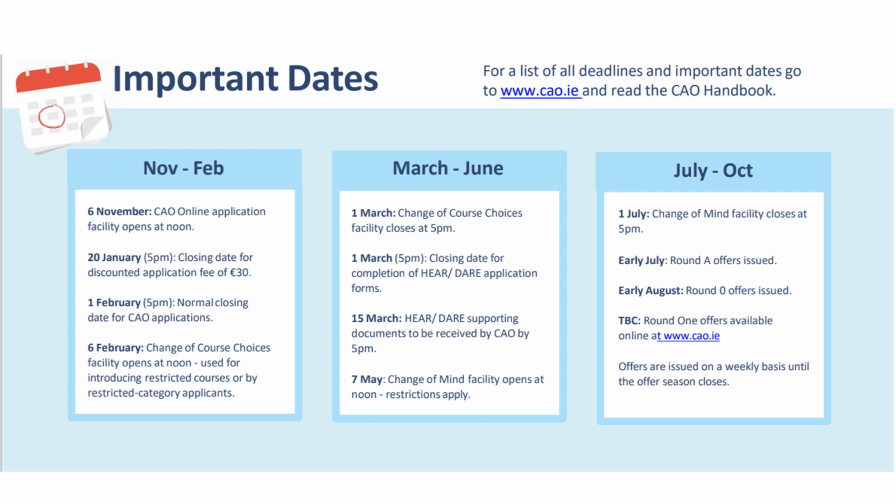I've included this slide because it just draws attention to the important dates for all CAO applicants. All of the deadlines and important dates are on the CAO website and also in the CAO handbook. So you can read through those important deadlines and dates and maybe mark them in your own calendar at home.